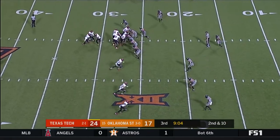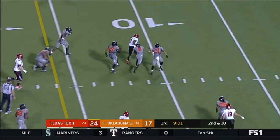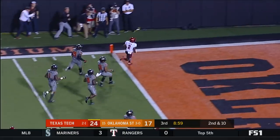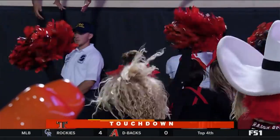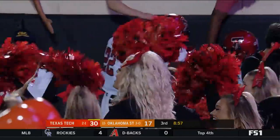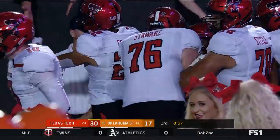They're looking at 2nd and 10. Inside handoff. Felton spins out of one tackle to the 5. Touchdown, Texas Tech. 27 yards. The senior out of Houston.